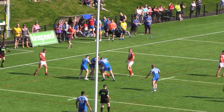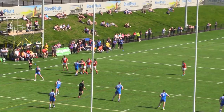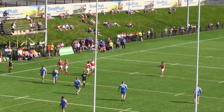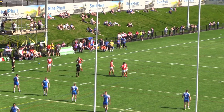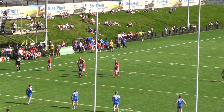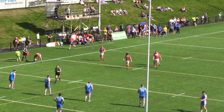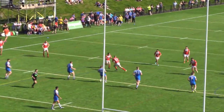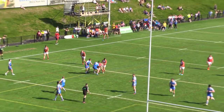Spedding trying to force a way down the narrow side. 18 minutes through the second half, 30 points to 0. And a second indiscretion from Halifax gives the Eagles another penalty. Well, maybe now an opportunity for the Eagles to break the duck if they can keep hold of the ball for 6 tackles.